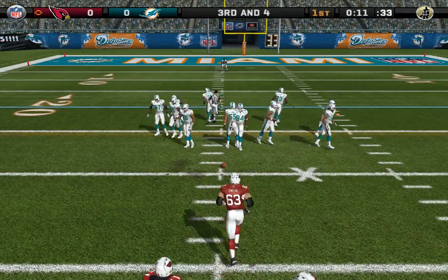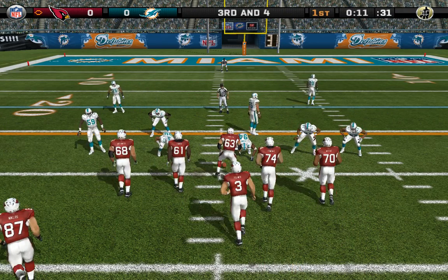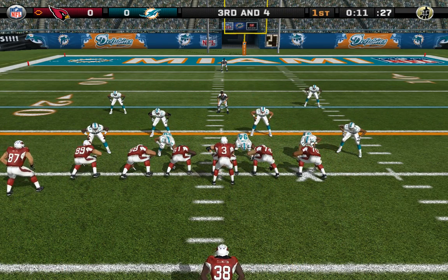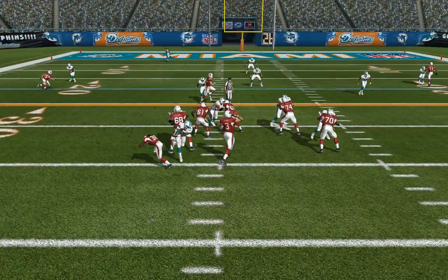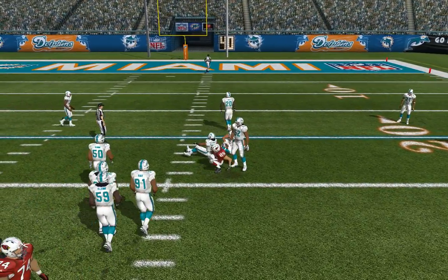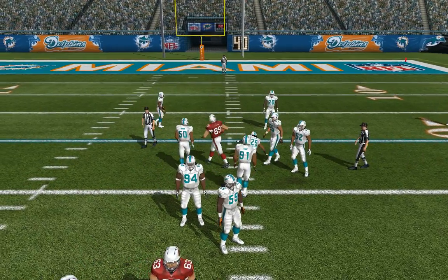Third and 4. Ball on the 29-yard line. Number 38, the lone setback, throwing. And he hits his target. Number 25 is there for the tackle at the 25-yard line.